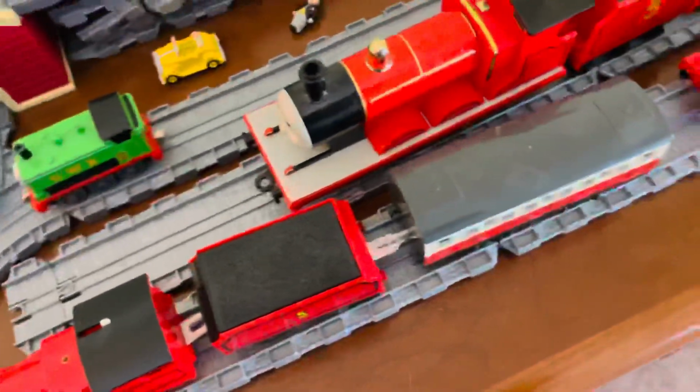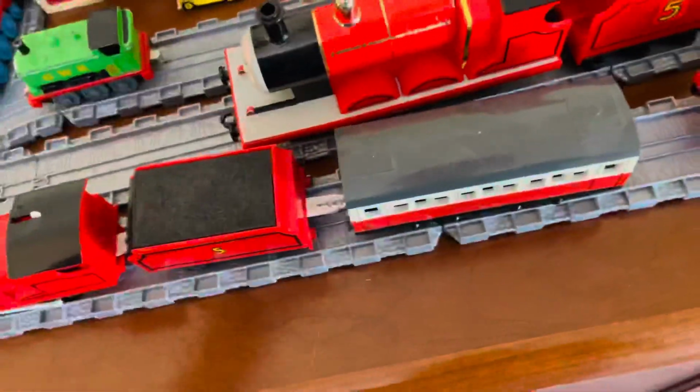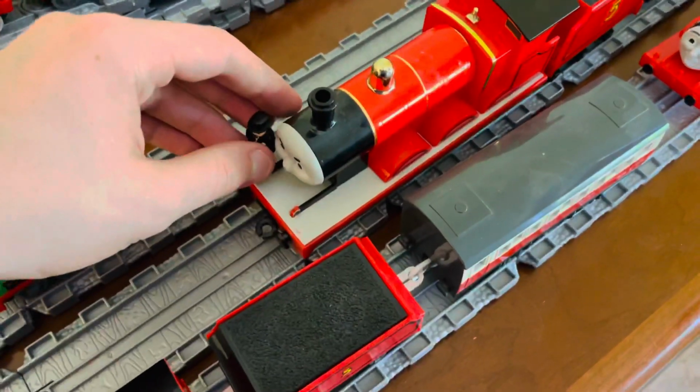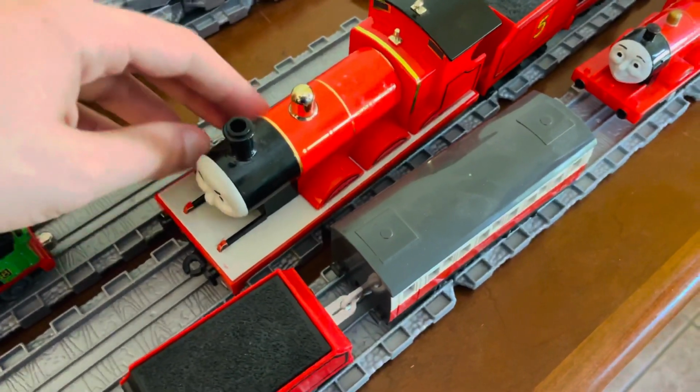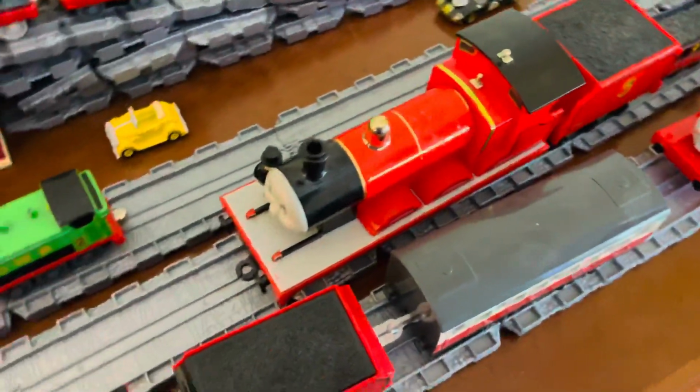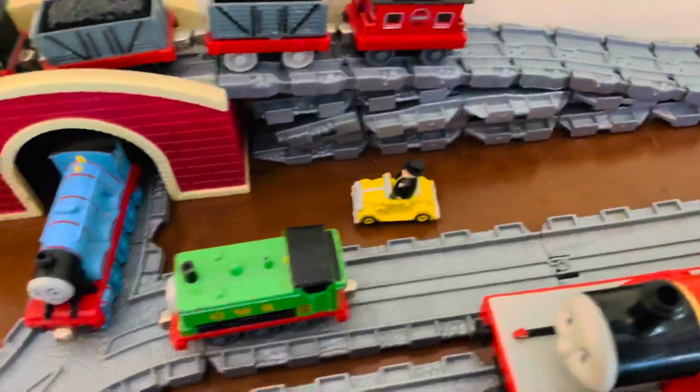How many disruptions are going to be in this video? Anyways, yeah, he's special because he's my only Departing Now engine. And I was very excited for him, and I still really like him. Now here's the fat cat. I'm gonna put him back in his car.